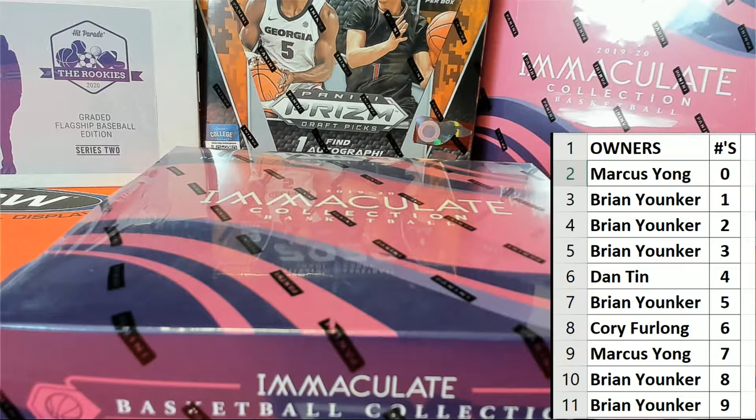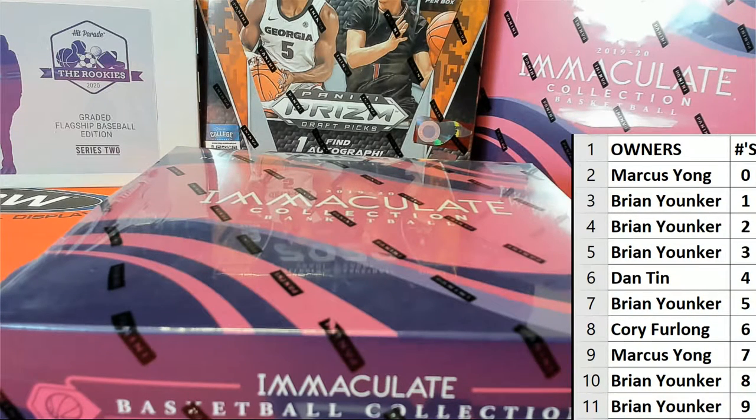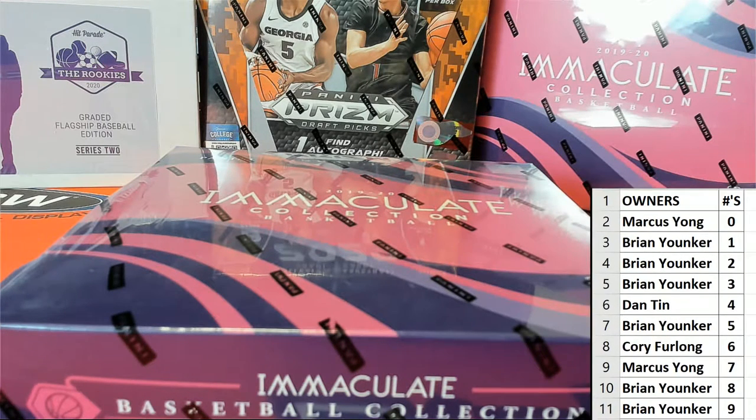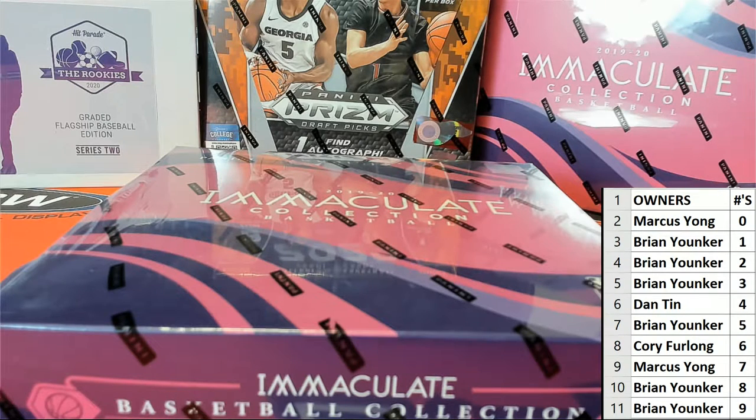All right, and good luck, everybody. Just want to mention, in the event of a 3-digit redemption, it goes to the middle number, okay? Just a heads up. All right. In the event of a 3-digit redemption, it goes to the middle number. Let's see what we got, guys. Here we go.